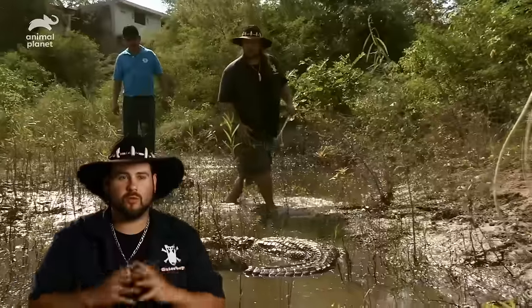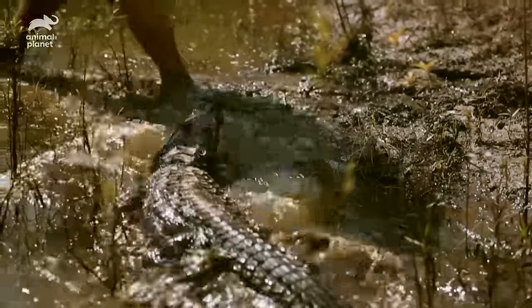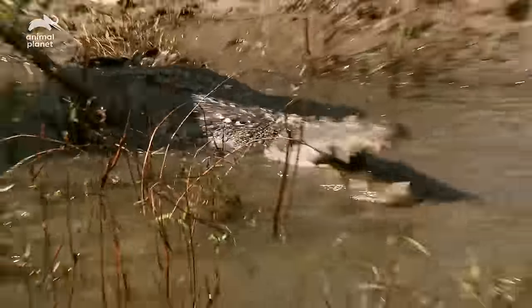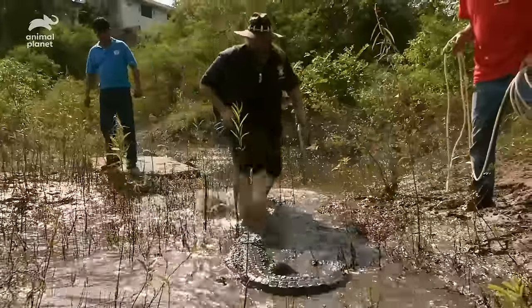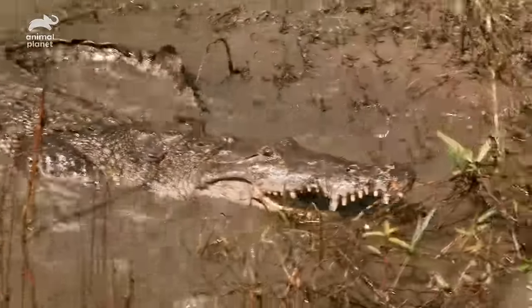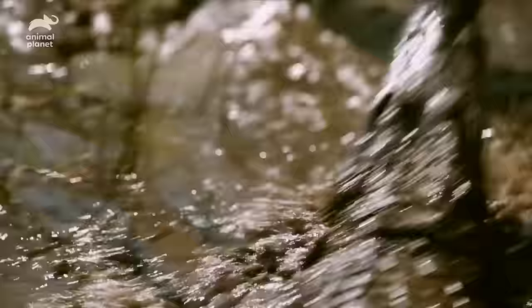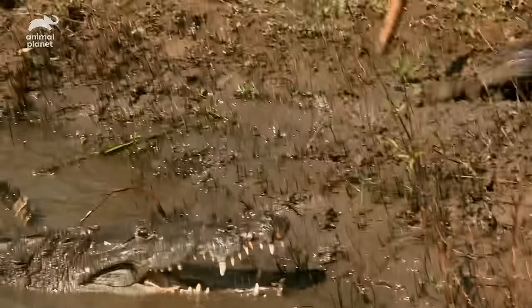You have to be more careful when you work with a crocodile because they tend to come after you. Whoa. You know, this croc was full ready to go. He was popping jaws, spinning. He was going crazy. A crocodile can spin faster and tighter than an alligator. If you're in the wrong spot, that crocodile can get you quick.